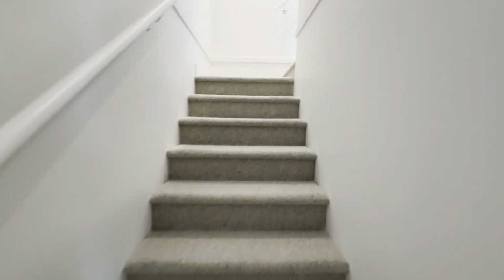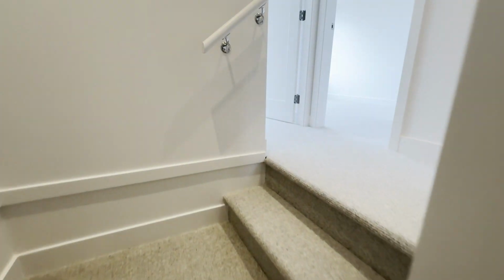But going upstairs, just touching a bit on the Burke Mountain neighborhood in general, they are building a lot of townhouses and single-family homes.